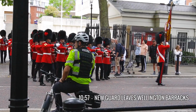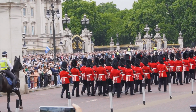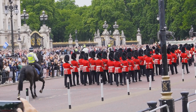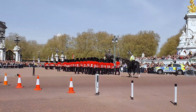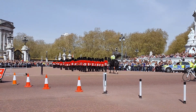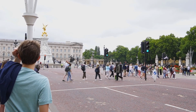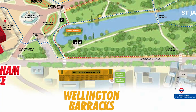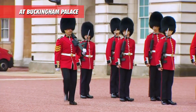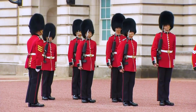If you're standing on this corner, you can follow them up to the Victoria Memorial. It's tempting to go towards the palace gates and watch the actual ceremony, but I assure you that you'll not be able to get anywhere near the place. And even if you do, you won't be able to see anything. Instead, what we're going to do is cross the Mall again and take up a spot right here just outside Clarence House. Whilst you're doing that, the actual changing of the guard ceremony begins behind the palace gates.